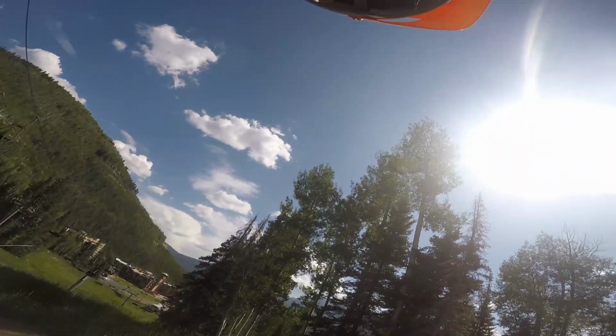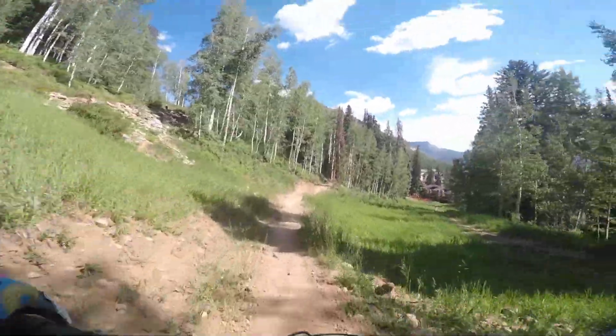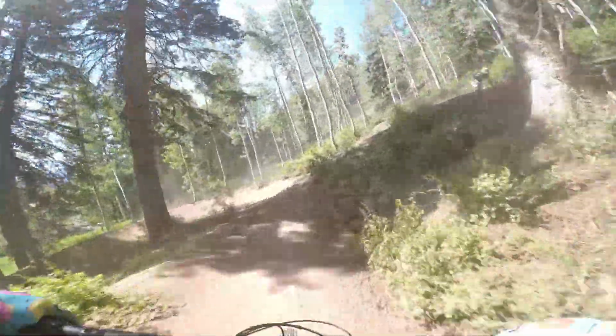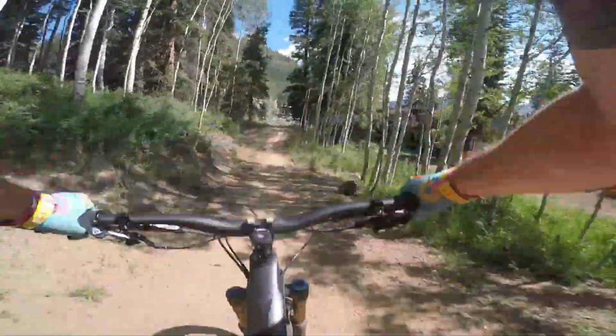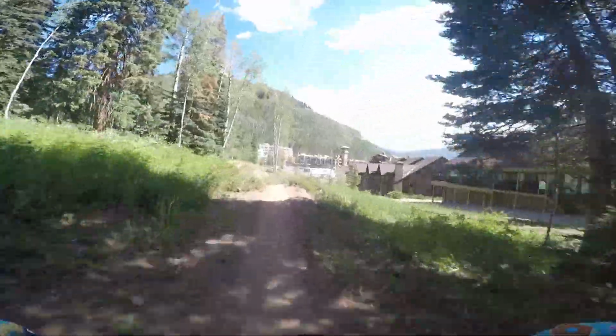Wait, these aren't the jumps. Why the hell am I doing this then? They're jumps. Let's see how the Jeffsy does. Oh my gosh. Perfect bike. This might be the perfect bike. Oh, cased it. Cleared it.